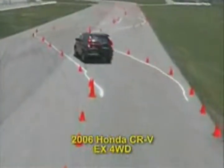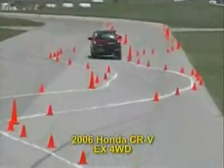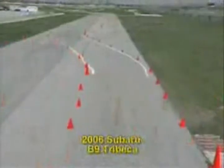Next is the Honda CR-V. See how it plows into the second curve. Certainly not as precise and controllable as Forester.